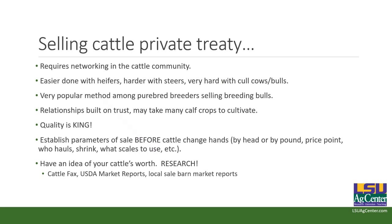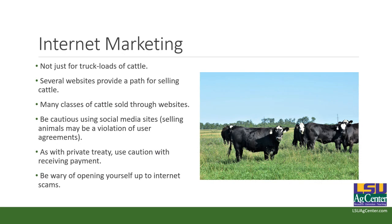You can use local sale barn market reports. Use caution with that though, folks, because that doesn't always take quality into account. Whenever you put everything together, you can get a pretty good idea of what your cattle are worth though. Internet marketing, I think Tyler talked about board sales and stuff like that. It's an emerging method for us to sell our cattle.